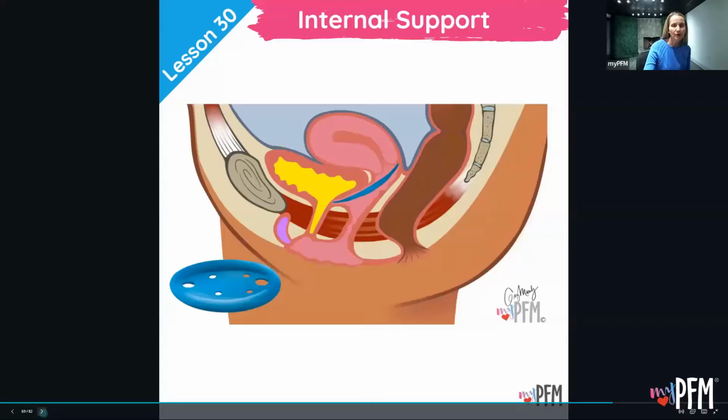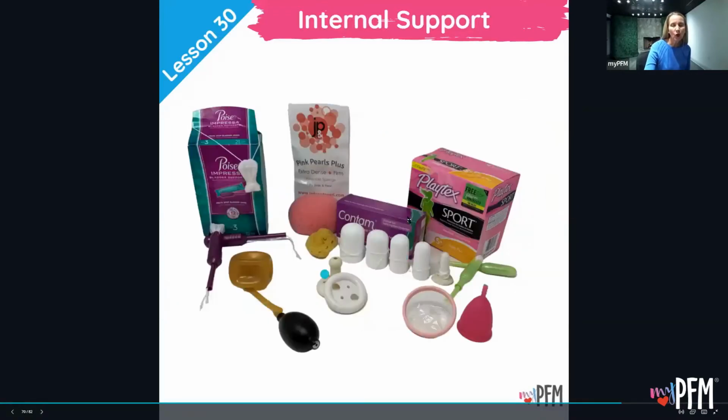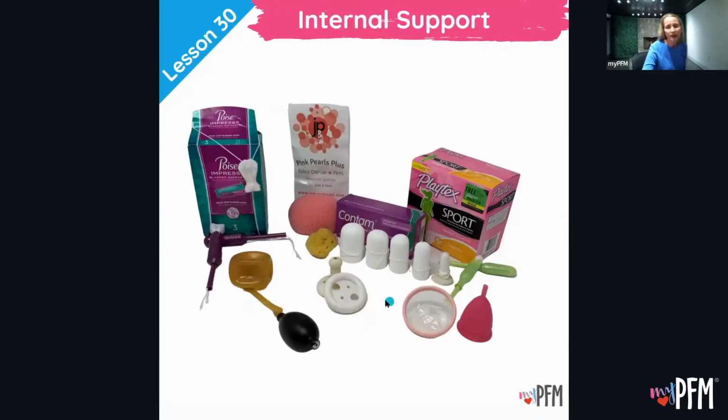There are also temporary pessary-like devices that can be used. So here is a whole lot of options. Here's the pessary, okay, so that's what we just showed you. That's a real life pessary. That's what it looks like. We have sea sponges that sometimes people use. There have been some FDA issues with that in terms of some of the little sea sponge getting left in the vaginal canal. So be cautious of that.